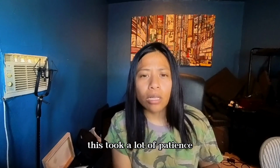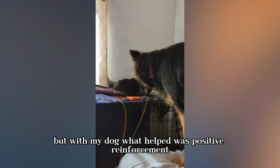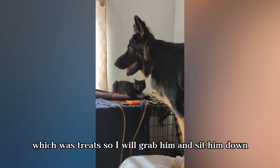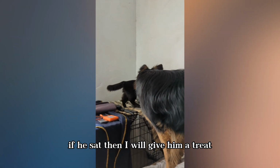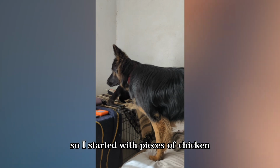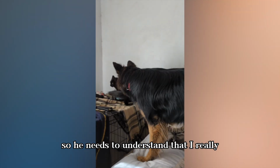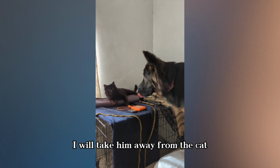And again, this took a lot of patience. But with my dog, what helped was positive reinforcement, which was treats. So I would grab him and sit him down. If he sat, then I would give him a treat, and treats that he really liked. So I started with pieces of chicken because he really loves that. So he needs to understand that I really, really like the action. And when he wouldn't listen, I would take him away from the cat.